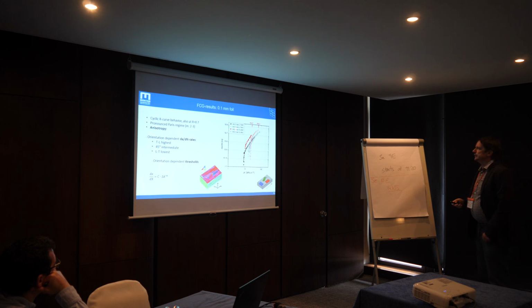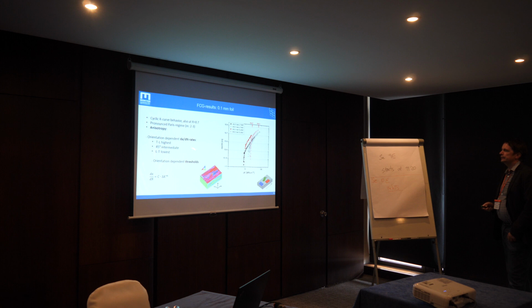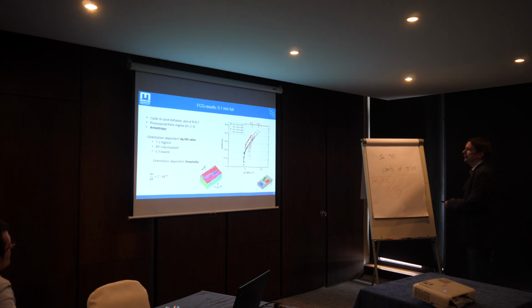Again, as you can also see from these curves, we have this pronounced anisotropy. Again, we have orientation-dependent thresholds, but now we also have orientation-dependent crack growth rates, where for the TL orientation we have the highest crack growth rates, so the lowest crack growth resistance, and the lowest crack growth rates for the LT orientation.